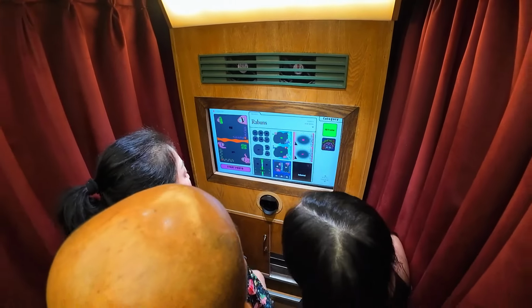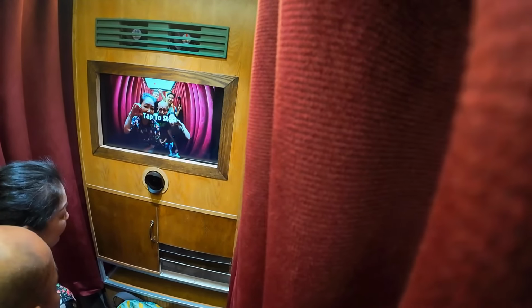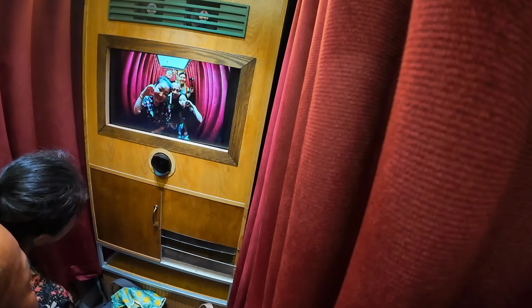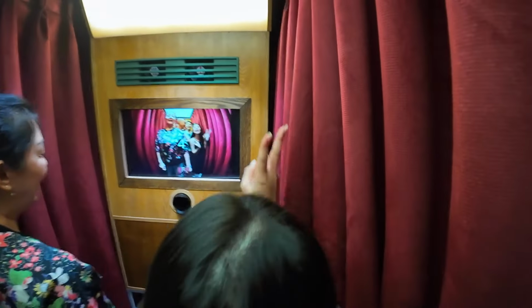We're doing a photo box here with the five of us. Let's go. Di bawah ya, di bawah, di bawah. Boy, tap to start. Oh ya. Lagi.